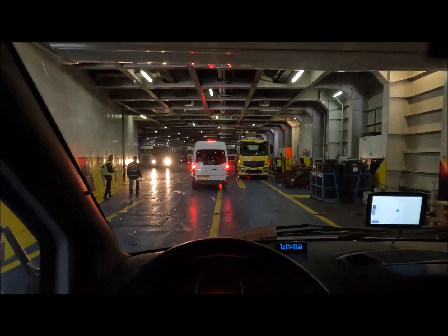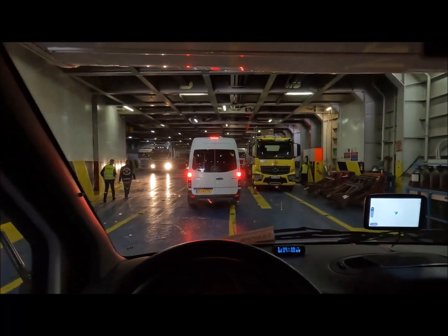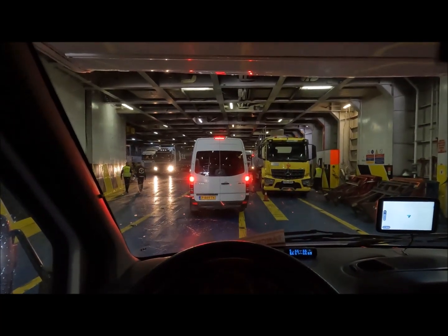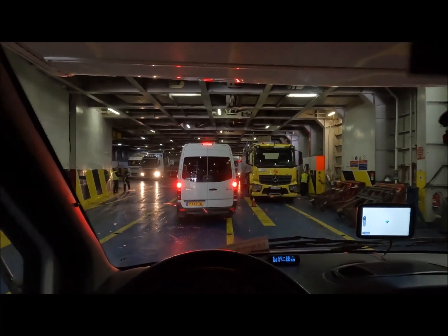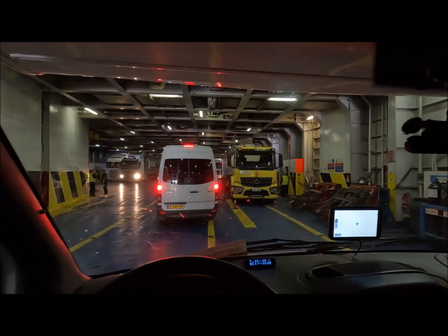So we're going to the bowels of the ship now. When we get on here, we'll be looking for information for a temporary import permit. That's one of the things I'll be looking for when I've parked up and secured. There's a lot of reversing going on and manoeuvring into small places, so that should be fun.